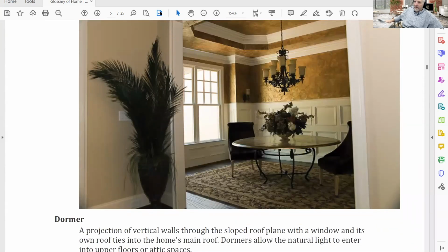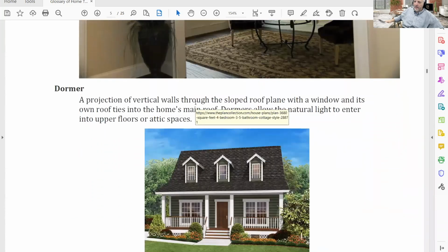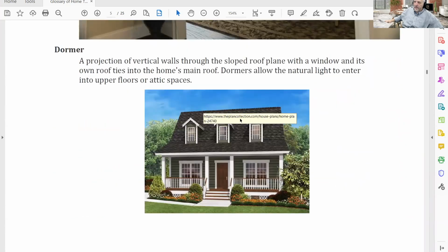Okay. All right. Now we're going to talk about dormers. This photograph depicts a dormer, which is a vertical window that juts out from a sloped roof plane. In this case, there are 3 dormers. If you really want to get technical, because of this peaked shape, it's technically a gable dormer. There's also something called a shed dormer. If I see a picture, we'll talk about that in a minute too.